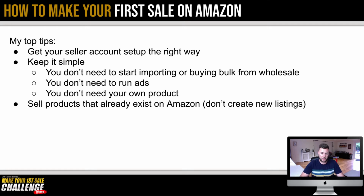We're talking existing products, not finding something from China and selling it alongside a listing, because you shouldn't do that. You should find something that is actually selling. I haven't got anything here I can use as an example, but maybe you're selling this book here. You find one of these books, you sell it alongside the listing, create your own offer for it. So sell products that already exist.